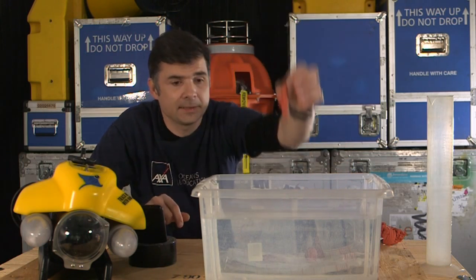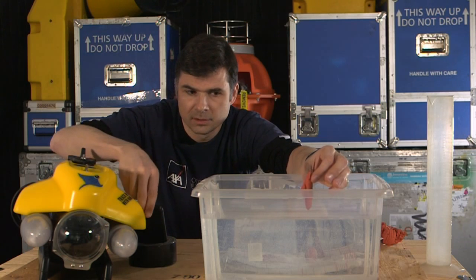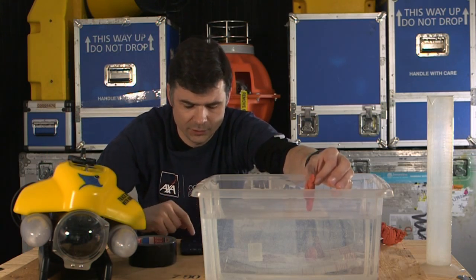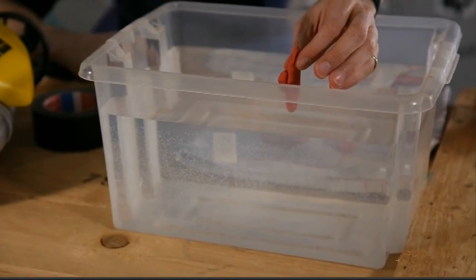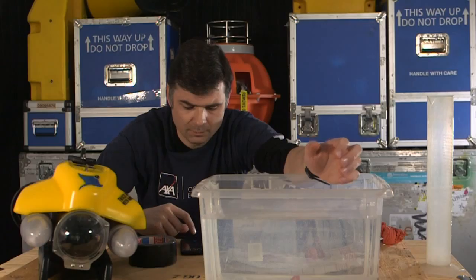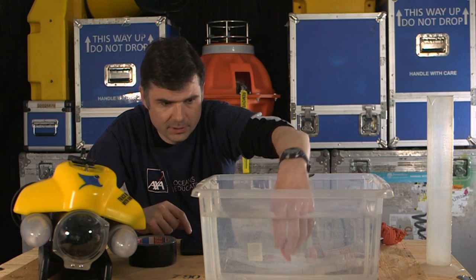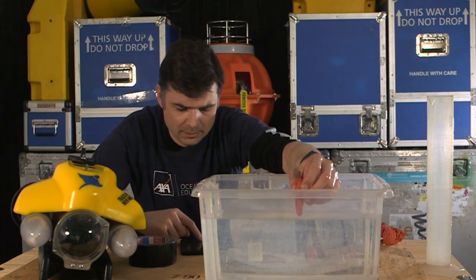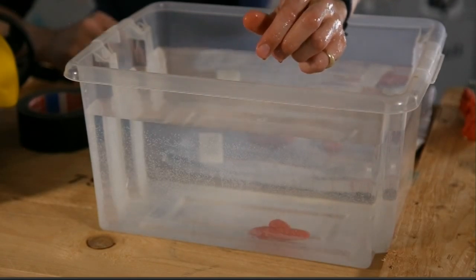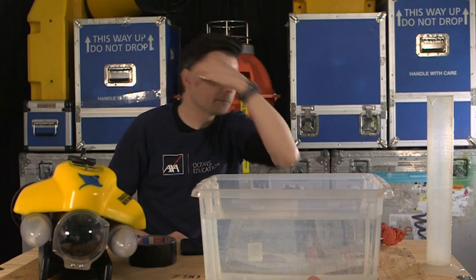Don't drop it from a height. Have your shape close to the surface of your ocean. And I'm going to go. Oh, I managed not to press stop early enough. That I've got as 0.47 of a second.